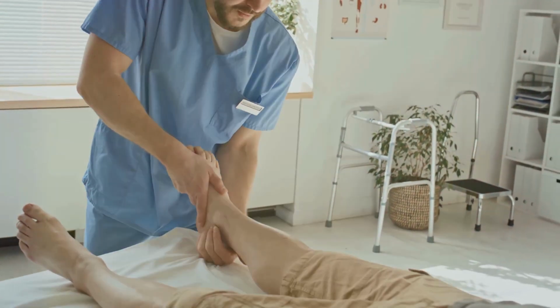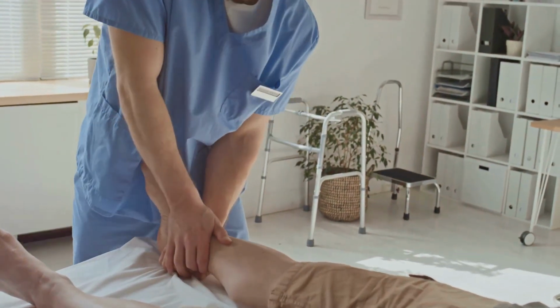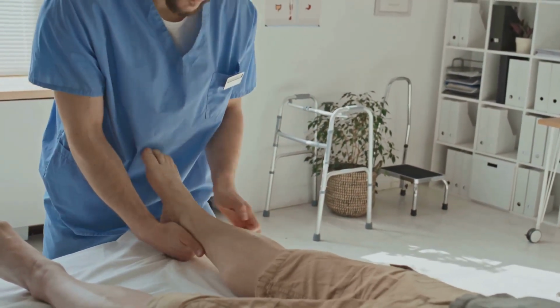And so, if you look at someone with diabetes, you'll often see that fluid retention shows up in their ankles and feet.